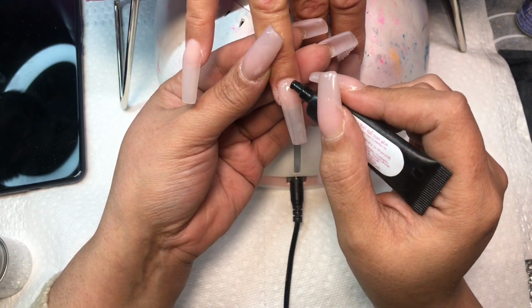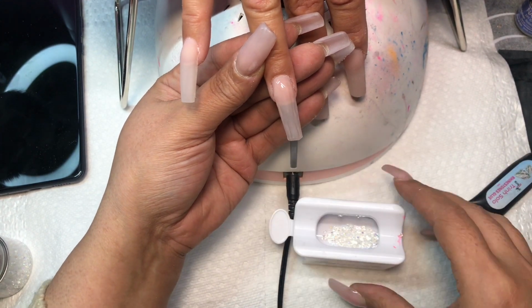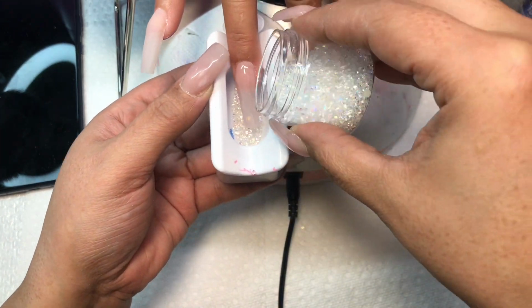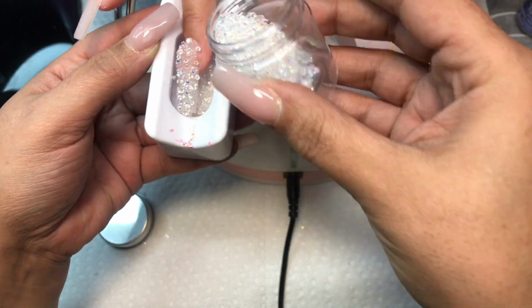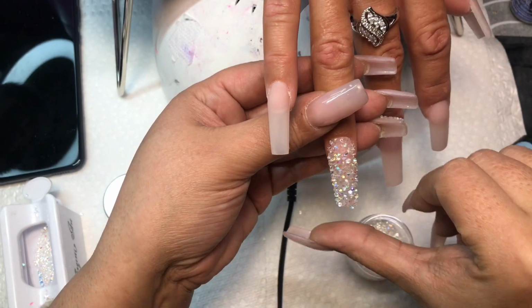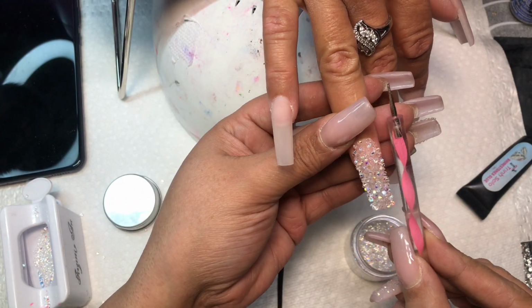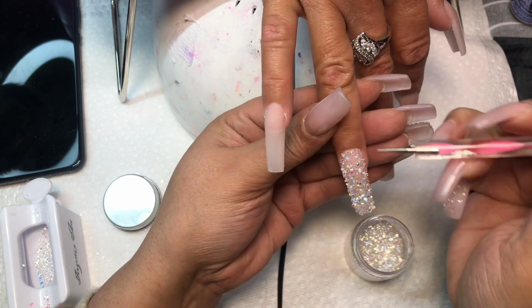Okay, y'all, so we are at the part where I'm going to be adding the pixie crystals. Now, there are going to be two different sizes of pixie crystals. These ones right here on the ring finger are actually bigger pixie crystals, and all the other fingers are going to be the smaller pixie crystals. And that is because she decided afterwards that she wanted the full nails, all of them, to be pixie crystals.